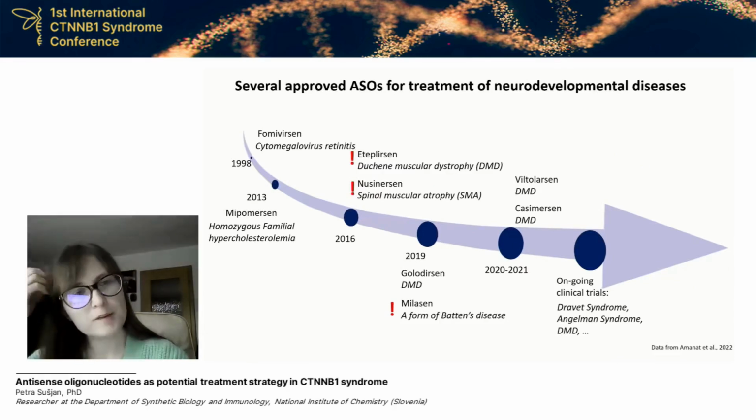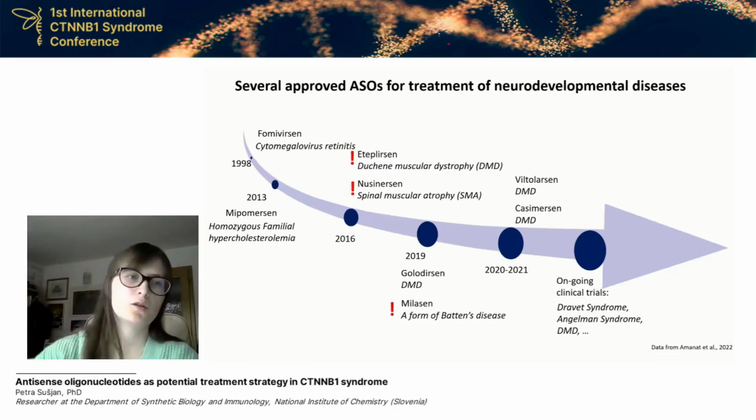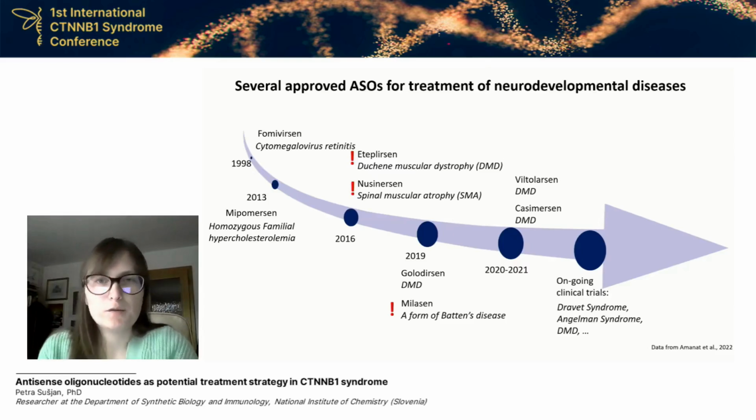So this is the timeline of ASO approval. You can see that for neurodevelopmental illness, several ASOs have already been approved.